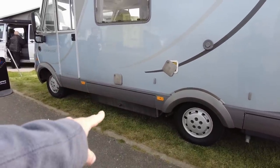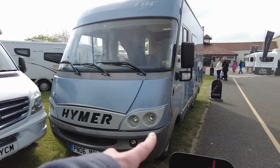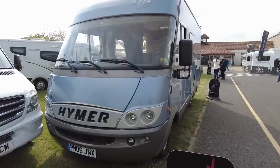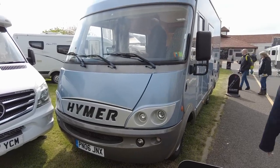For Zoe's pants, these are. Yeah, the front looks like it's got, like, eyelashes. For goodness sake, you're getting makeup or something, yeah. All right, well, there you go. There's a B584. Never been in one before.